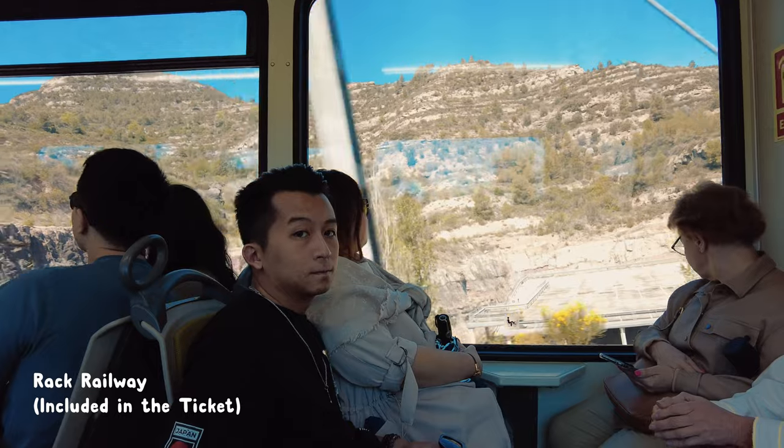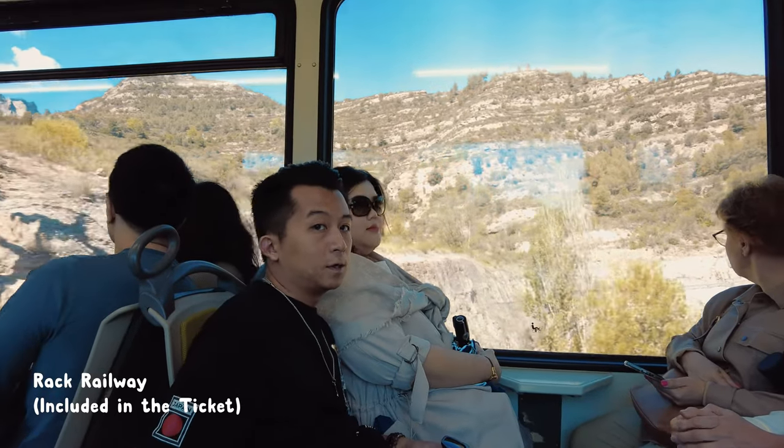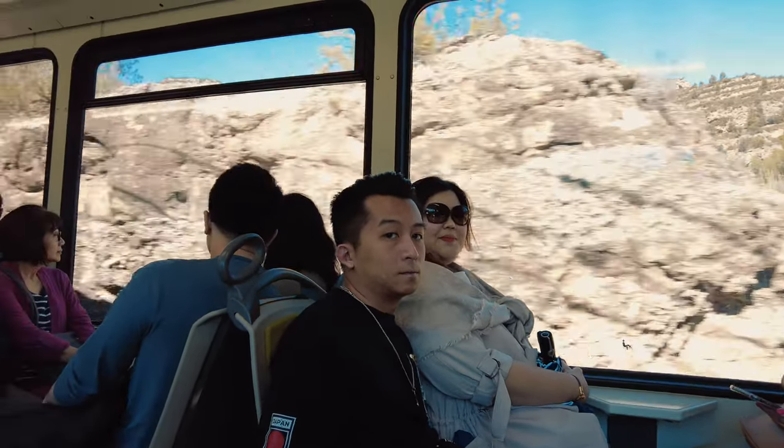We are now on their rack railway, and the tickets are included in the package.